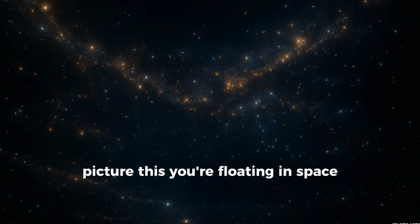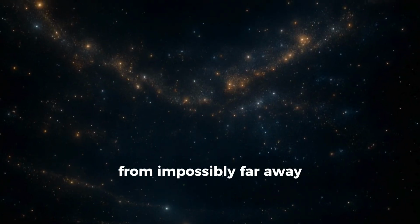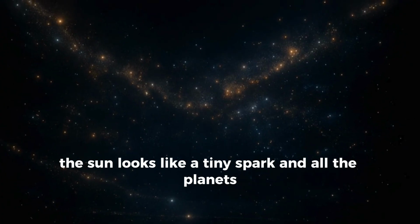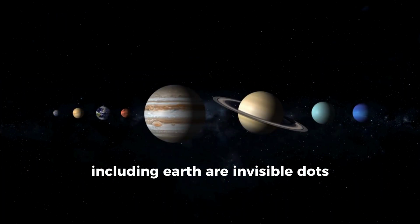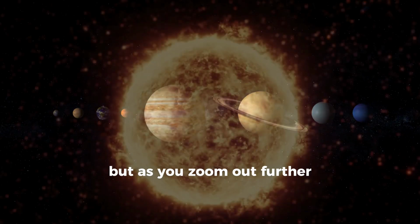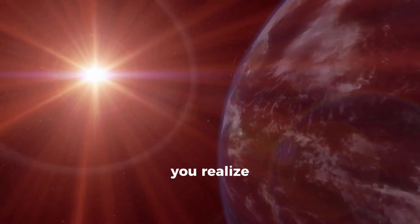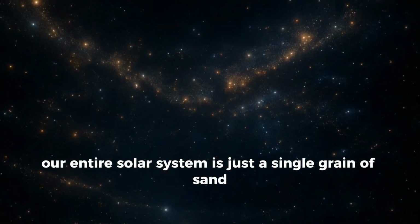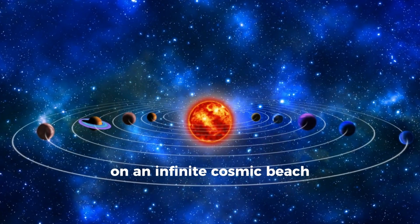Picture this. You're floating in space, looking down at our solar system from impossibly far away. The sun looks like a tiny spark, and all the planets, including Earth, are invisible dots. But as you zoom out further, something extraordinary happens. You realize our entire solar system is just a single grain of sand on an infinite cosmic beach.